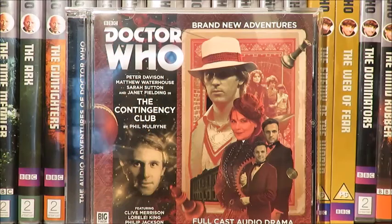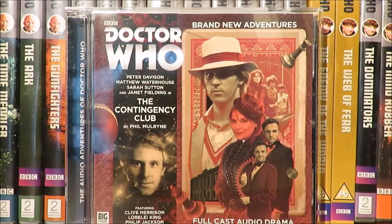So what do I think of the Contingency Club? Well, the Contingency Club started life out very differently, as this story was set to appear in the Fifth Doctor box set number 2, like iterations of Iron Psychodrome, but Big Finish decided to have an Adric trilogy, so this story saw the light of day in the form of a monthly range story.